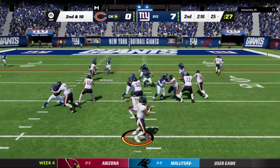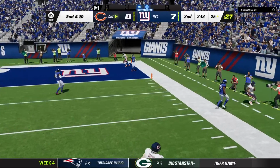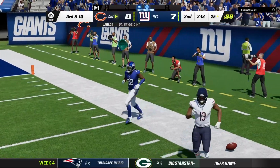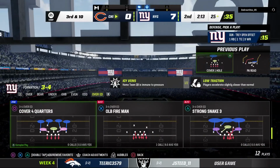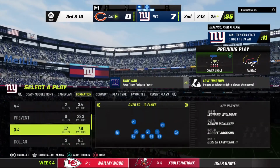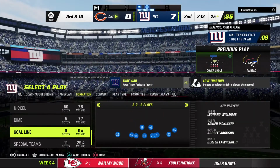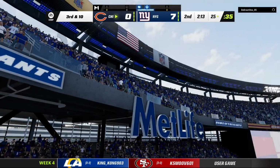Off play action, Fields. And this is going to be caught, but they'll say out of bounds. So it's incomplete. The Bears and the Giants both looking to improve their passing games in 2022, that's for sure. Last year, the Bears ranked number 30 in the NFL in passing yards. The Giants actually one spot worse at number 31.